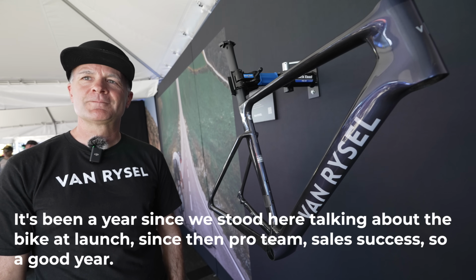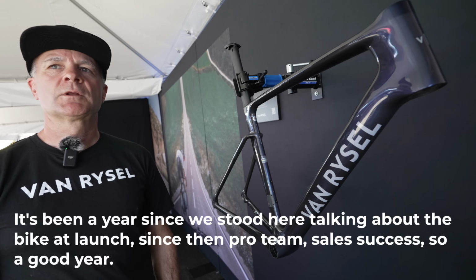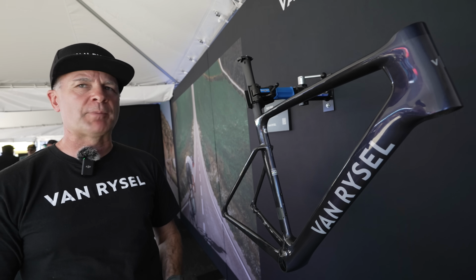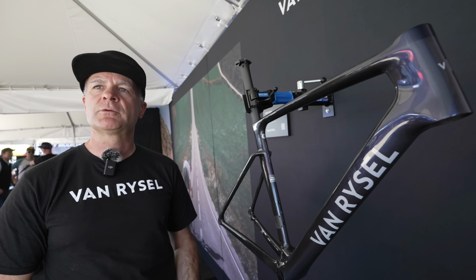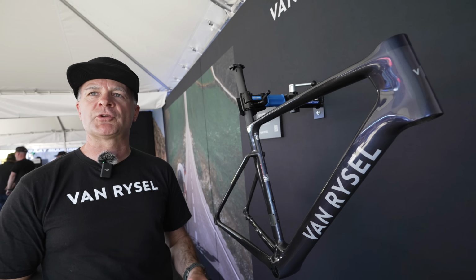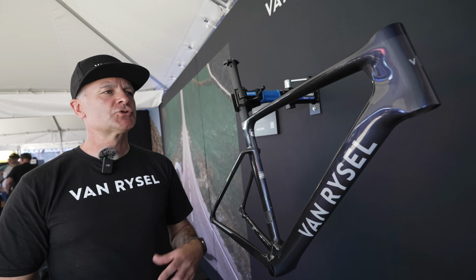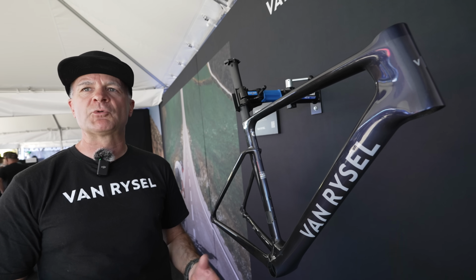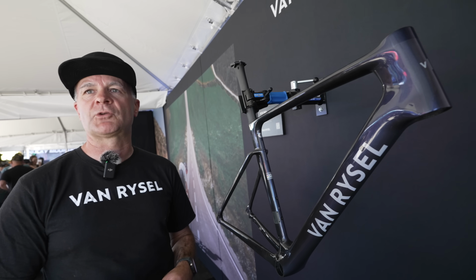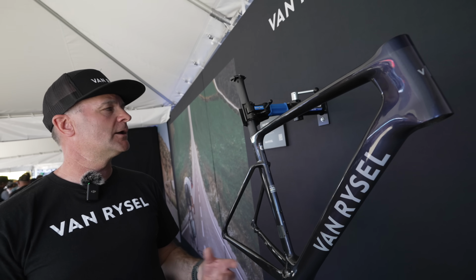So it's been a year since we stood here and talked about the bike and launch. Since then, sales success, so a good year. Yeah, it's been really good. I think an interesting thing with us is that we've partnered really closely with the team and the riders. So if the core product is good and they enjoy riding it, they've got pure confidence to want to go and win races. The purpose of doing this project was to show that Van Rysel makes high performance products, but we can also make them accessible so they can ride exactly the same bike as a pro rider when they go out on the Sunday club ride. I think that's been really hit home.